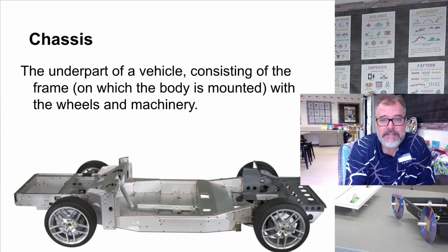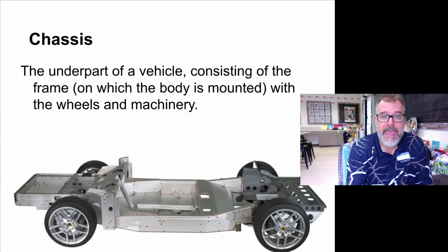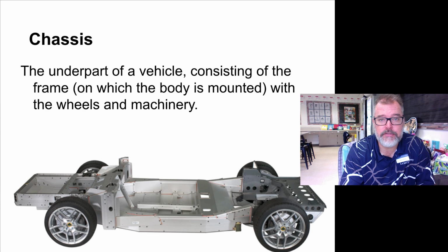The chassis has to have something called structural integrity. It has to be strong enough to hold all of the things together and still be functional and allow everything to move around. One thing you'll need to do with your prototype is make sure that it also has structural integrity, which means it doesn't fall apart when you use it, and it doesn't fall apart when you get your propulsion system in place.